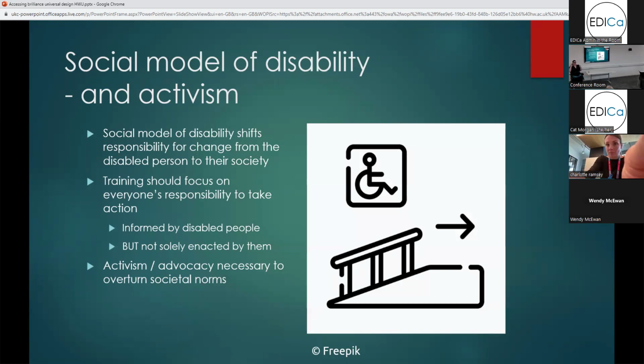So any changes that we do, any training that's run, should absolutely be focusing on everybody's responsibility to take action. It should be informed by disabled people, but it should not be our responsibility to enact. So in other words, it shouldn't be me up in the chair doing this stuff, but it is for the moment. And I'm hoping into the future that I get more allies and more advocates that are willing to step up and talk about this stuff.